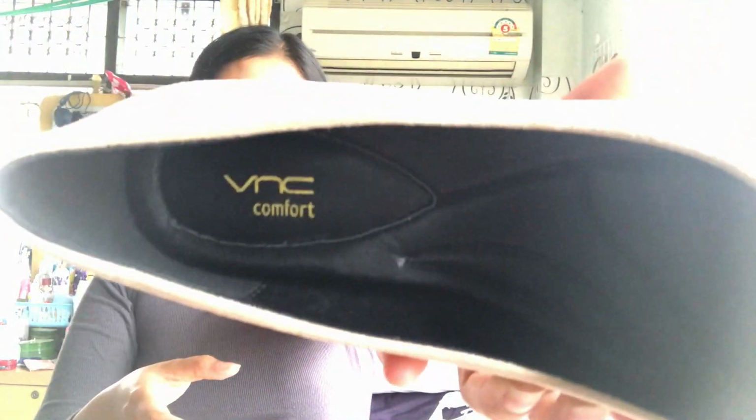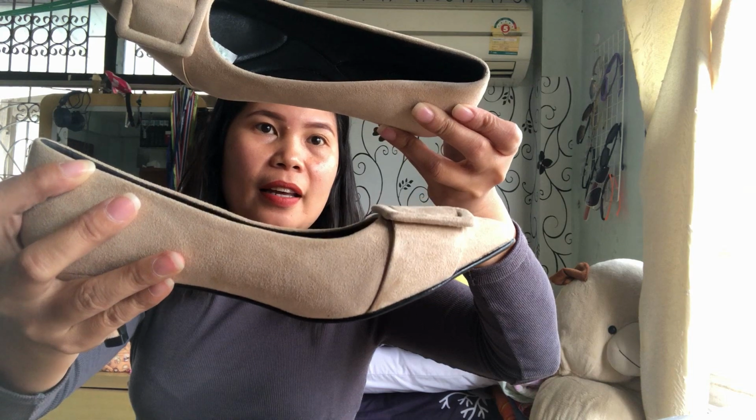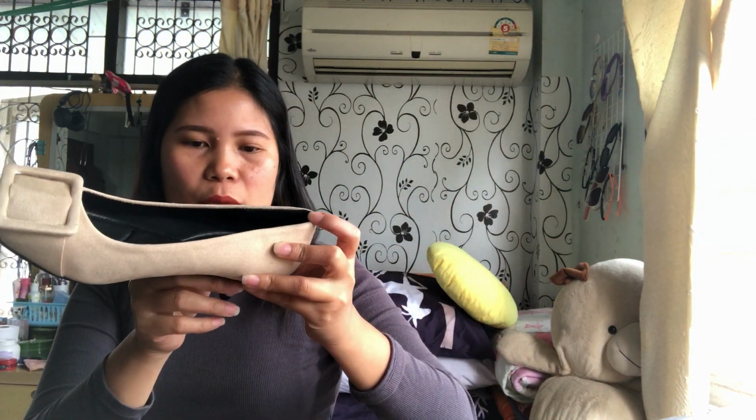It says VNC, and let's try it because this one is size 5. Oh, this one fits me, I guess. No, it's not. It's very broad. So here, this brown color, like that, and yeah. Oh, very nice. Okay, so let's take this one off. This is beige.